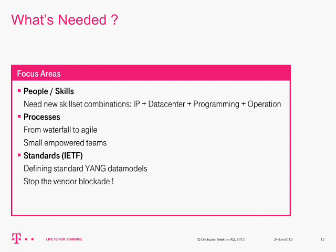But this move to a more software-defined operator also implies changes on the process side. The old waterfall processes have to change. We have to move to agile processes. And the time of large teams with hundreds of people working on a project is basically over. We see more small empowered teams who are able to make decisions and also take the responsibility from the original architecture blueprint until deployment.